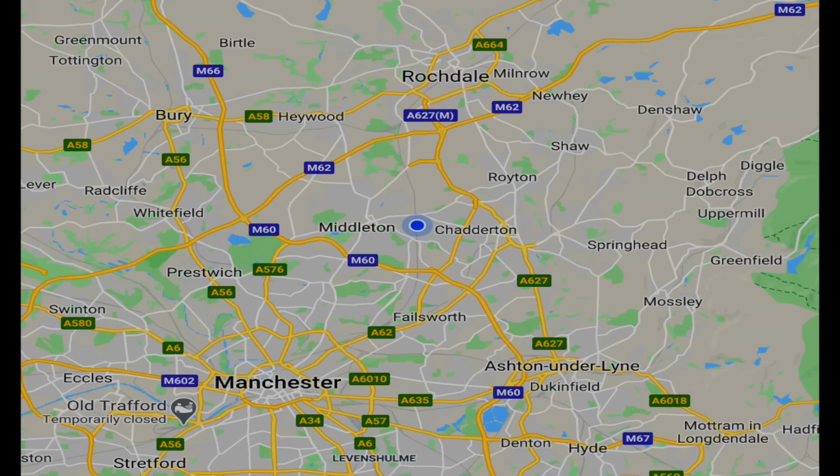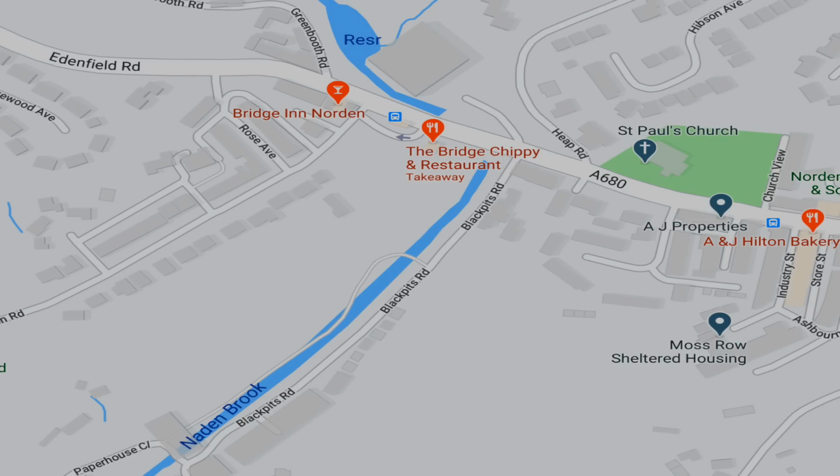Okay, so where are we this week? Well, if you follow the A680 road out of Rochdale, and you go through Naden, we turn left down Blackpitts Road. We're going to follow the Naden Brook, and we're going to go through Ashworth Valley.